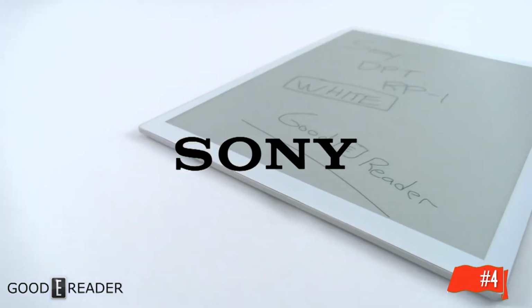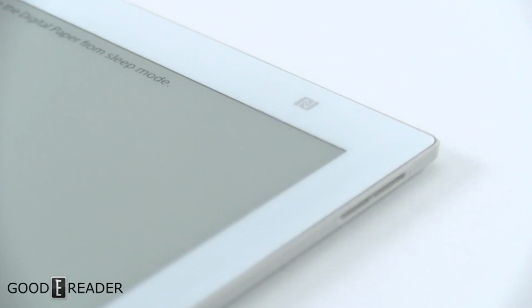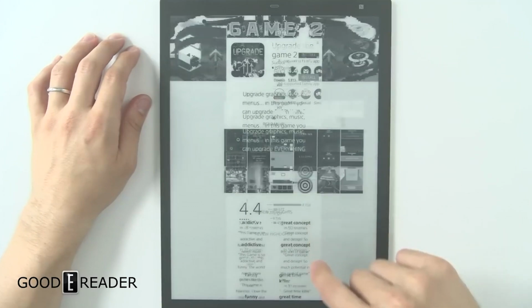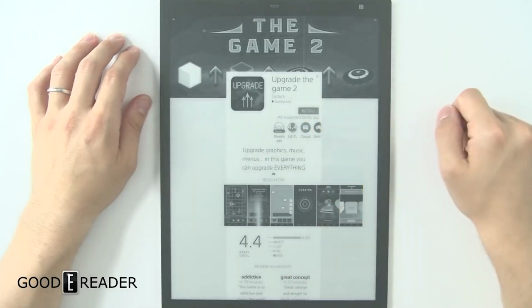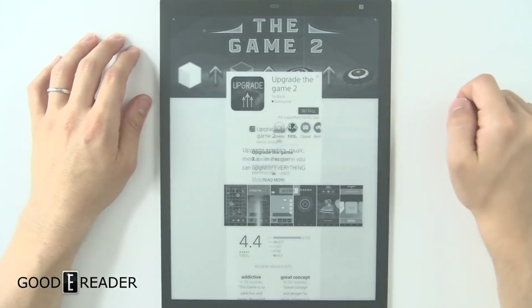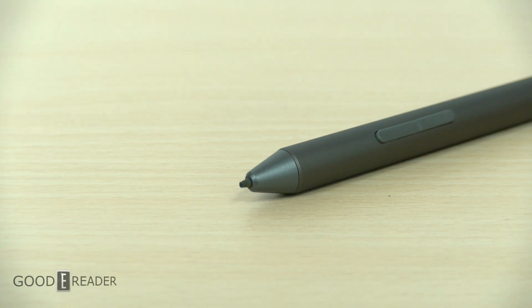Number 4, the Sony DPT-RP1. Now this is the one that essentially started it all in the modern age. This came out in around 2017, 2018, depending on the Japanese market or the US market. It has 2 gigs of RAM, no SD, no audio, and the ability to run no file formats outside of PDF. But it does have Bluetooth, Wi-Fi, and NFC.